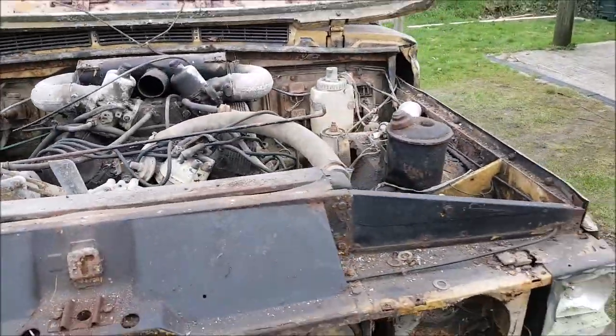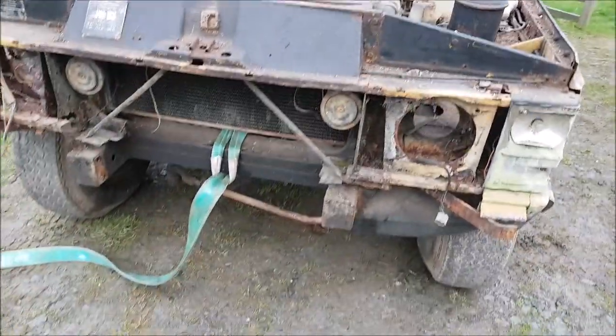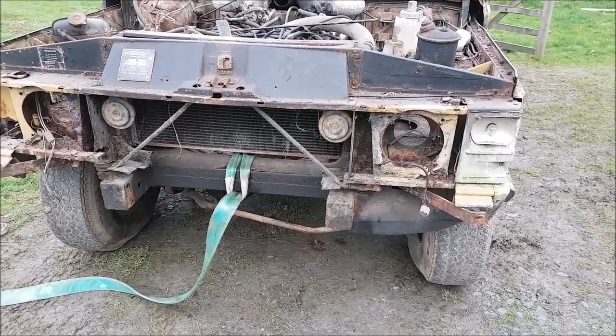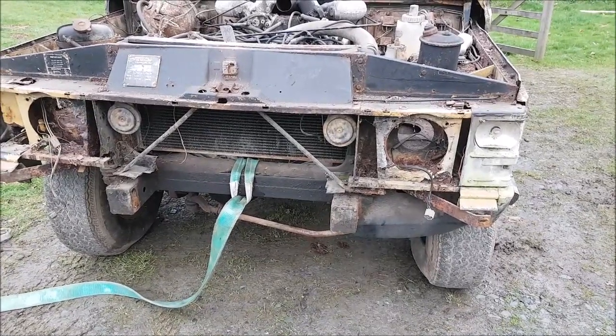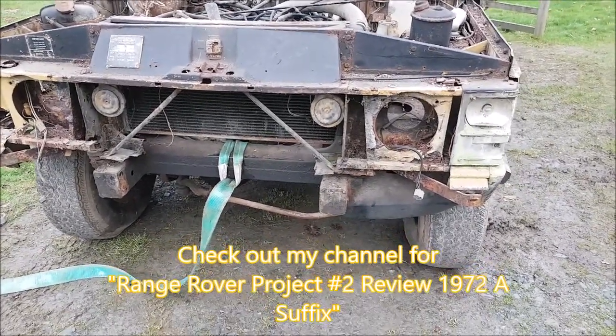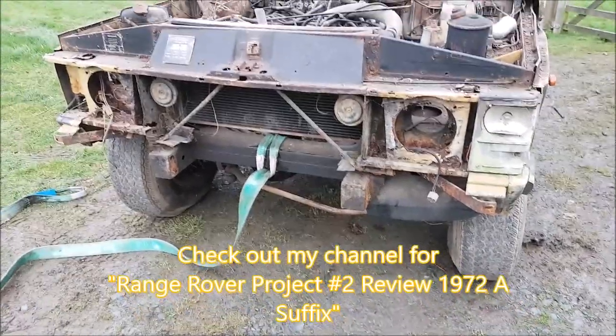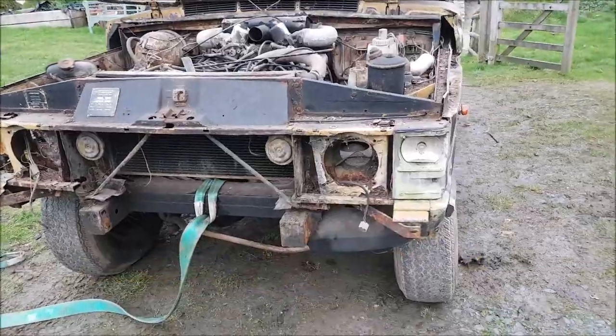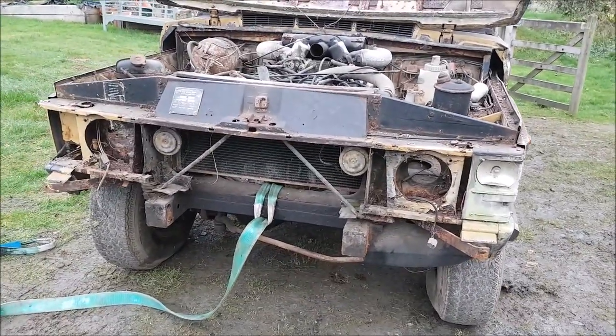It's an early car. This one's a 1972 car. It is within 40 cars of the other car, which you're going to see at the end of this video. So I'll bolt them both together. So the other car probably doesn't need a new chassis. This one may well need a new chassis, to be honest. It's not looking great.